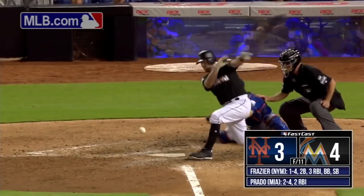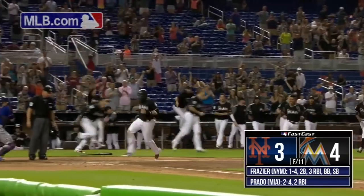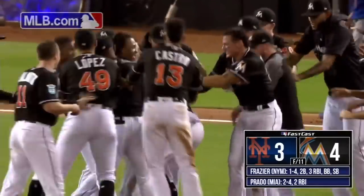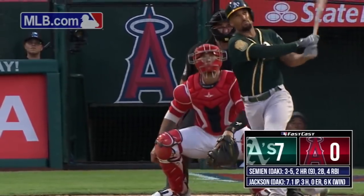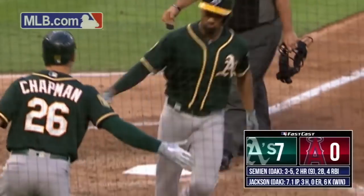Ground ball, third base side, fair, down the line. Here comes Rojas, and the Marlins walk it off for the second time this season. Brian Holliday's a walk-off hero in 11 innings. Swung on and crushed the deep left. Marcus Semien having quite a night. He's 3-for-3 tonight. Just hit his second home run of the evening.